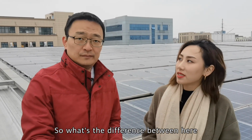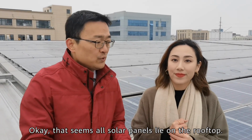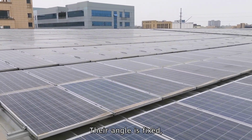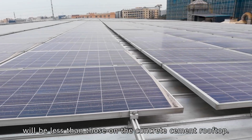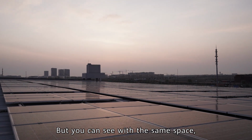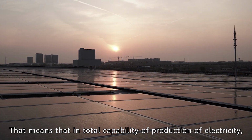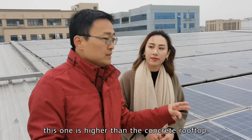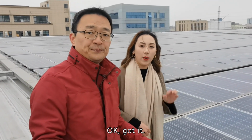So what's the difference between here and the one we saw in the Hainan shopping mall? Since all the solar panels are laid on the rooftop, the angle is fixed. The efficiency of electricity production will be a little bit less than the concrete rooftop. But you can see that in the same space, they can install more solar panels. So the total electricity production capability of this one is a bit higher than the concrete rooftop.